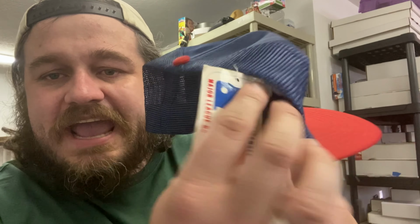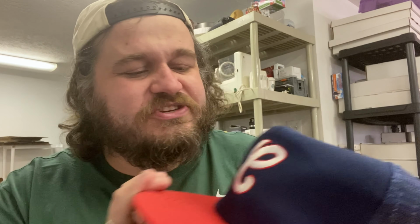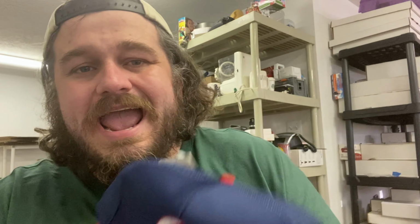I actually got about 7 or 8 of these hats, new with the tag. Vintage late 80s, early 90s. This is the Chicago White Sox logo from the late 80s, early 90s, back when Frank Thomas was just coming into the league. This is a mesh hat, really nice, brand new. I had about 7 or 8 of these. I had some mesh ones and some regular ones. I have 1 more mesh one left after this.